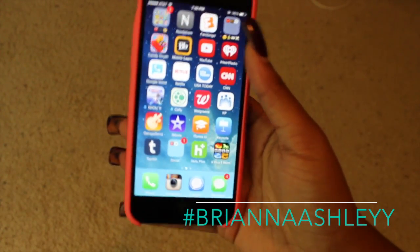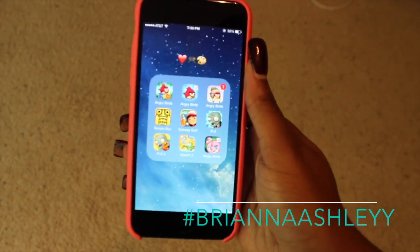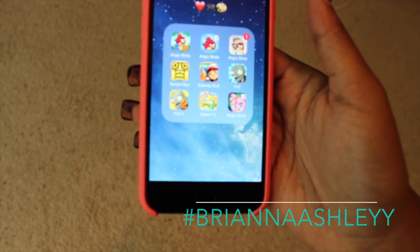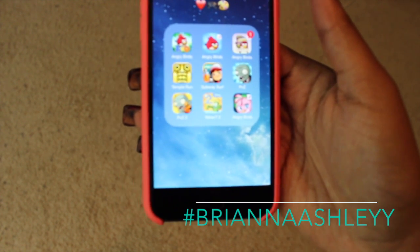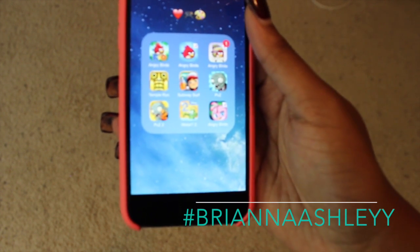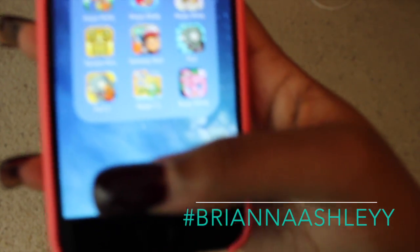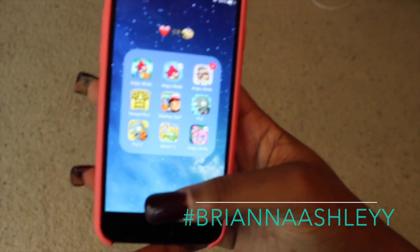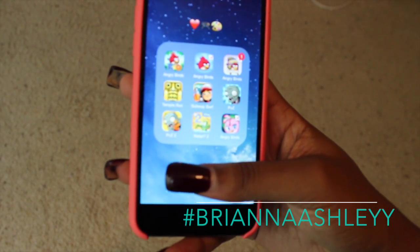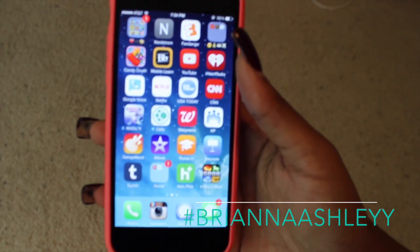Going on to the second page, I have all of my games here. Angry Birds Seasons, regular Angry Birds Rio, Temple Run, Subway Surf, Plants vs. Zombies, Water, Angry Birds some more. And so I normally don't play games on my phone, but when times are really rough, yeah, I play games.